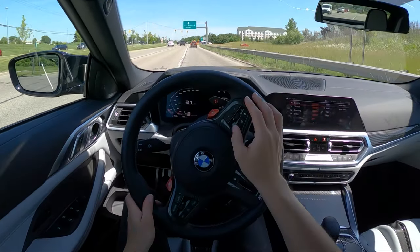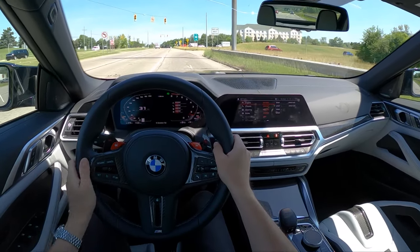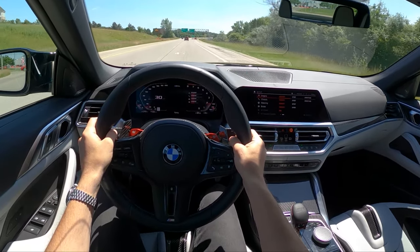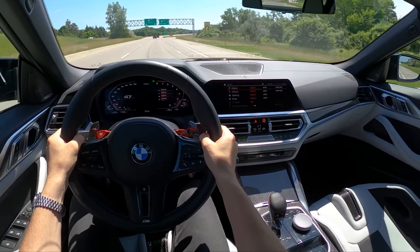Just driving it around normally, it settles down to a reasonable level of comfort. It's still an M car, it's still a little bit harsh and a little bit immediate and loud and crashy, but if you want something that's comfortable, get an M440i.